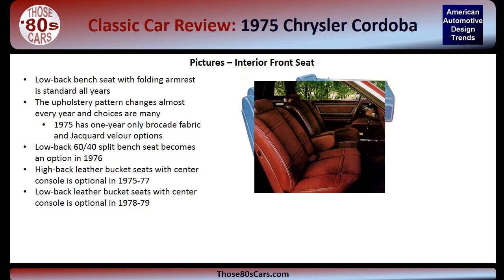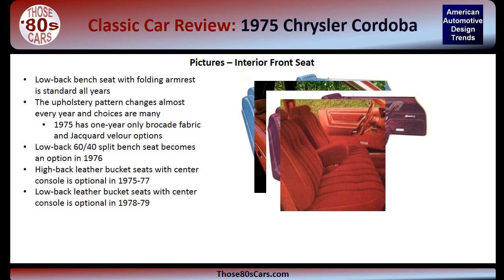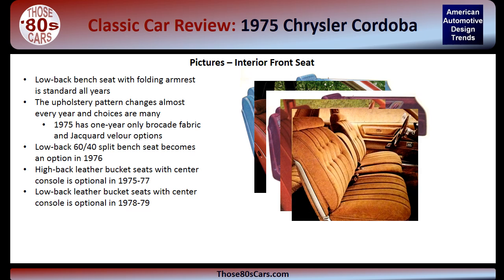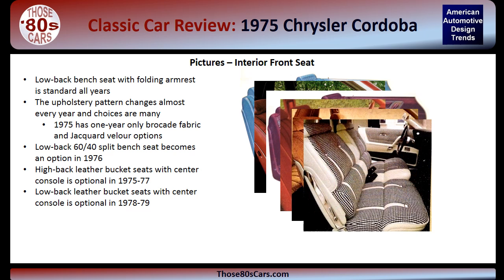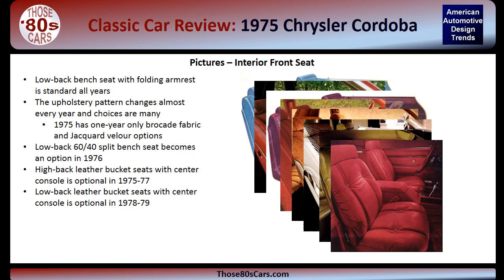In 1975, the standard interior fabrics included brocade or velour cloth on the standard bench seats with folding center armrest. There was also an optional jacquard print fabric. Sew patterns changed almost every year for the standard bench seat. A low-back 60/40 split bench seat was added as an option in 1976. Special fabrics in '77 included this houndstooth pattern. Tufted and buttoned high-back leather bucket seats with a center console were optional from '75 through '77 and replaced by low-back leather bucket seats in 1978.